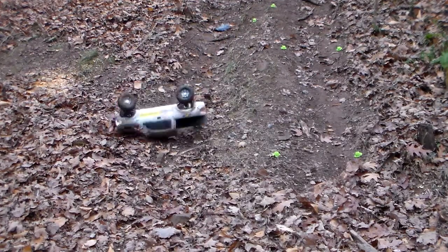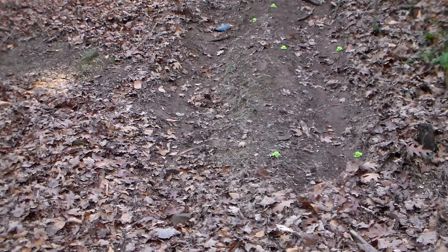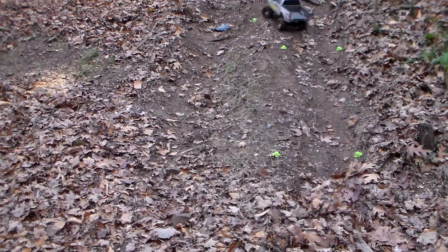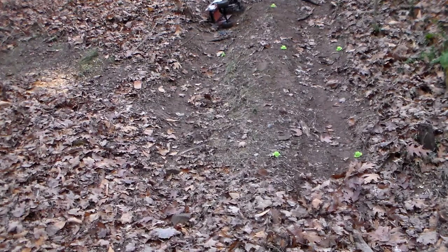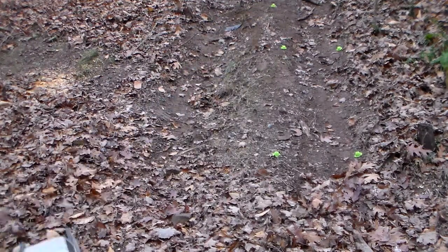Oh no! Banff lost its windshield. Sorry, we don't need a freaking windshield. Oh no. Come on, baby. There we go. Yeah. This thing's quickly turning into a demo derby, but.